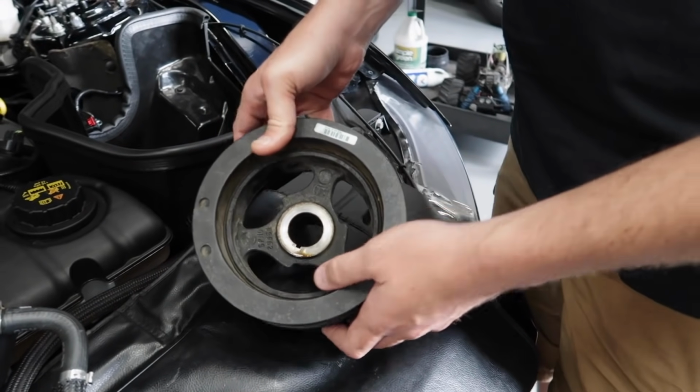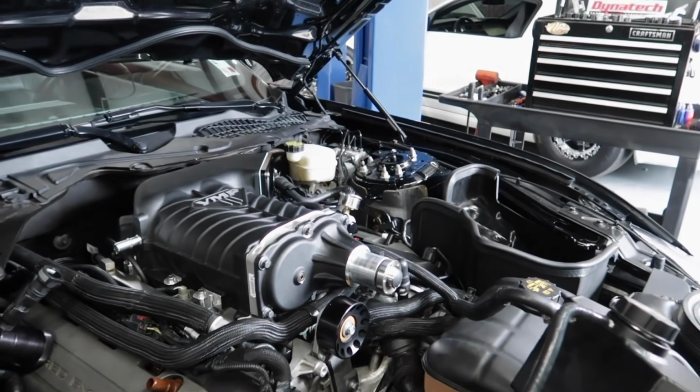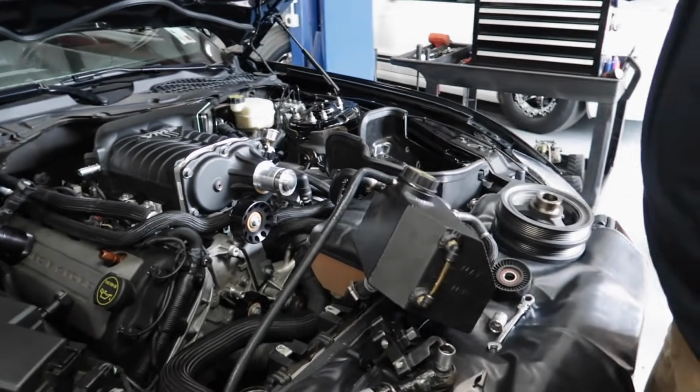There's rubber in between in there. Oh, yeah, okay. For one reason or another, that Roush blower did not want to go nines, but if anything is going to, I feel like this setup right here is the setup to do it for sure.